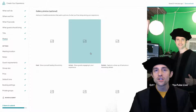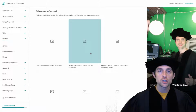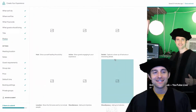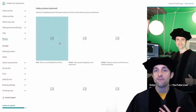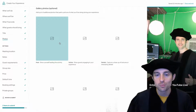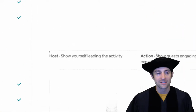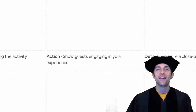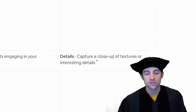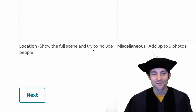Ideally, you want a bunch of photos, because then what your experience page gets is a bit of a slideshow. Your experience will have all these different photos, and you want to fill in all these different details ideally. For example, this is why you need help with the photos too, because you need pictures of guests enjoying the experience. You want pictures of yourself hosting it, and then all these other details. It says you've got a host picture, then action, guests engaging, details, a close-up of textures. So for me, I could put some close-ups of various parts of the studio. Then you can put more miscellaneous photos, tons of miscellaneous photos.